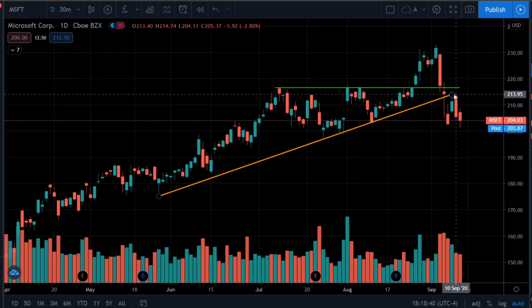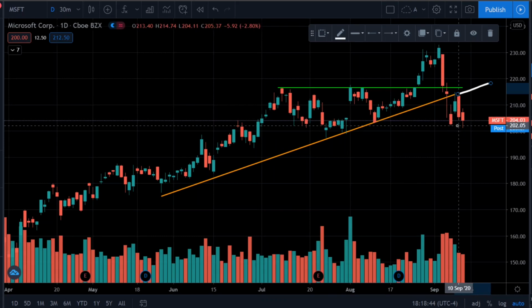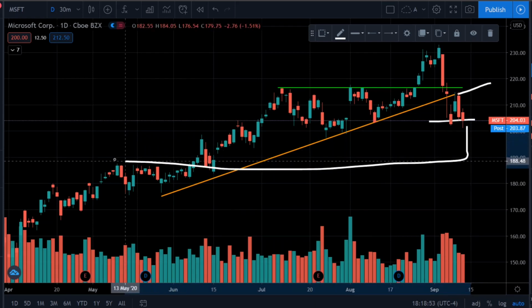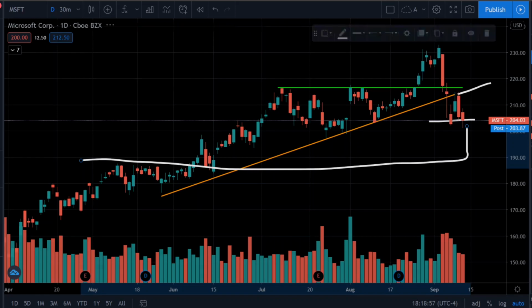Here's Microsoft. Same type of situation. We broke through this upward sloping trend line, came back and retested it, and now we're heading down. If we break this area right here, we could come all the way down to the next level of support, which is right around 189.